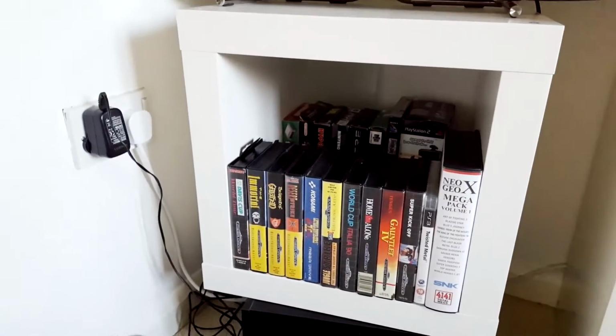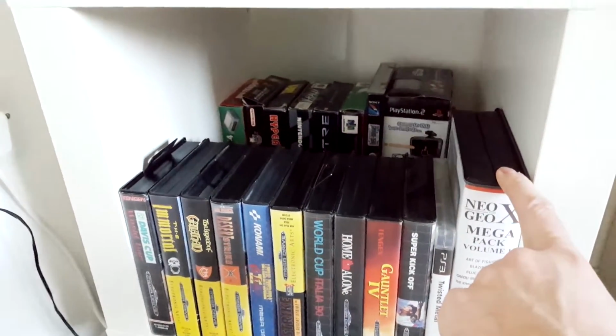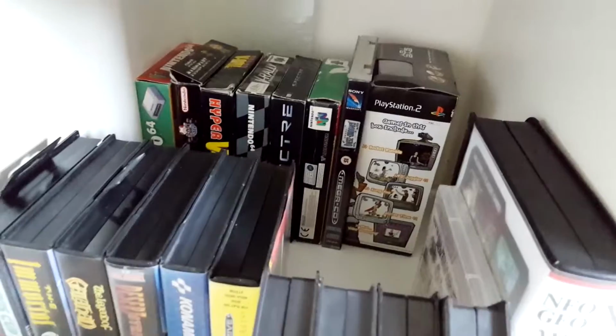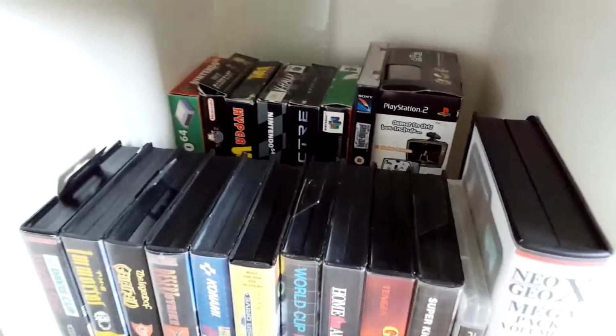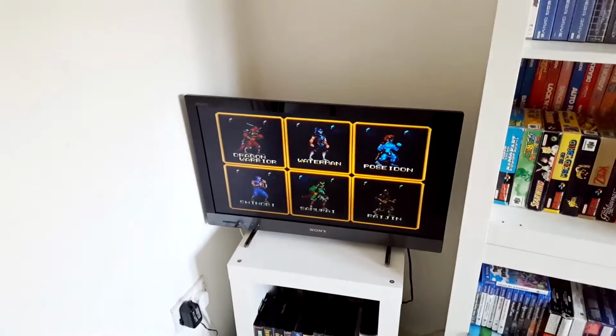And this little shelf here, we've got some more Mega Drive games. There's my Neo Geo X cartridge at the back there. N64, SNES, and there's a Mega CD game actually at the back there. iToy for PlayStation 2. So I've got my Neo Geo X set up, and that's for a future video. Magician Lord on at the moment.